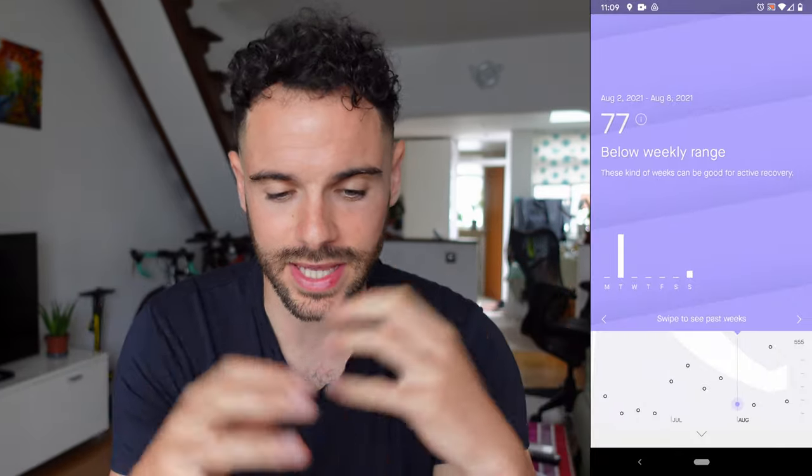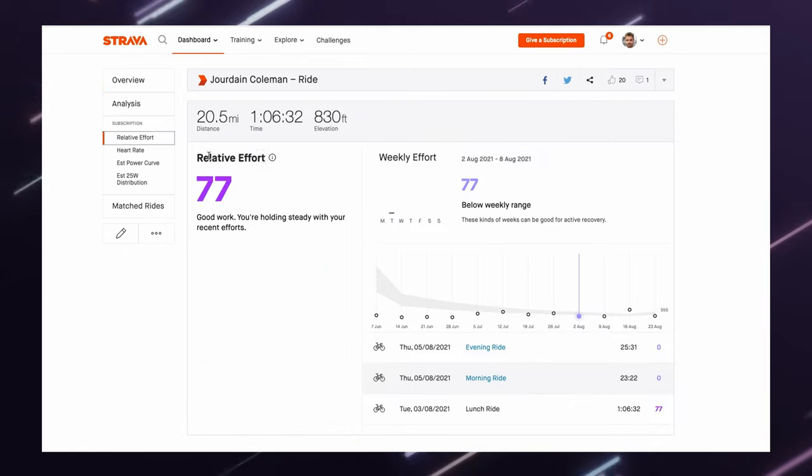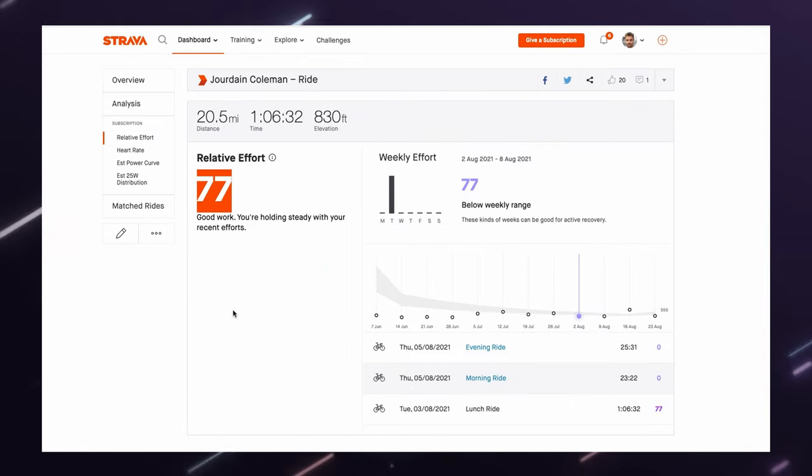Next up, relative effort. Now, we have seen this one a few times crop up because it is shown throughout the app. Now, this is Strava's way to basically judge how you are doing and give it a number. Essentially, what they say is it shows you how hard you are working and it shows you how to train smarter. Now, it's worth mentioning, for relative effort to be accurate and actually valuable to you, you need to record as much data as possible.